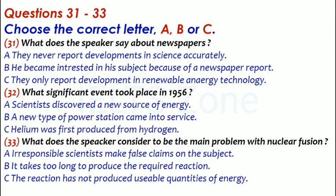Now turn to part 4. Part 4. You'll hear a man giving a lecture on nuclear fusion. First, you have some time to look at questions 31 to 33. Now listen carefully and answer questions 31 to 33.